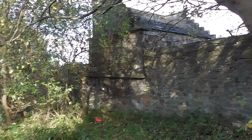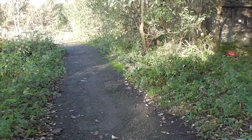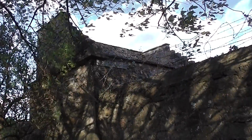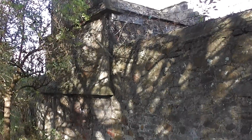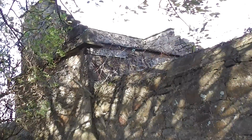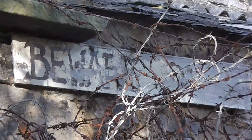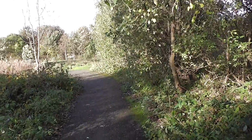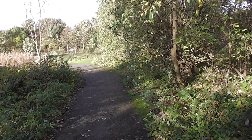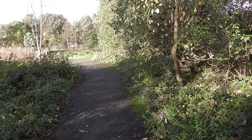And as you can see, it was used as a quarry. The most interesting person who resided here was Sir Thomas Hope of Craighall. He was the King's advocate for Charles I.